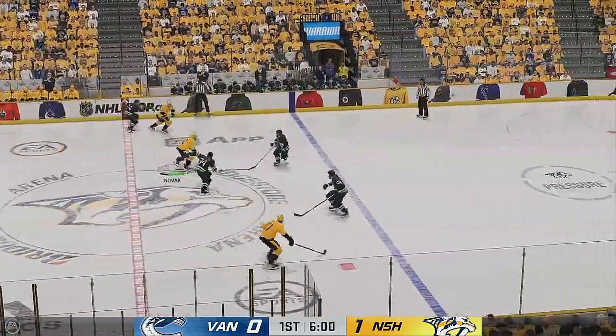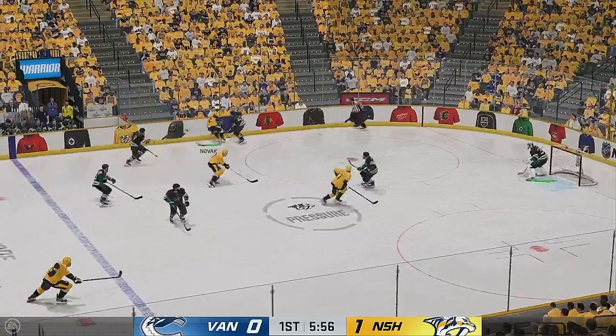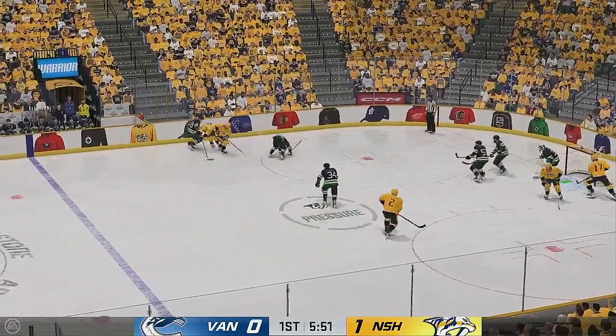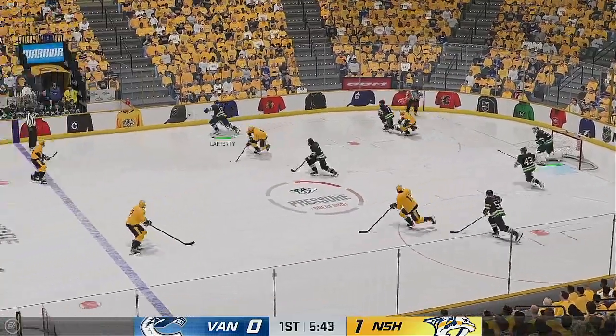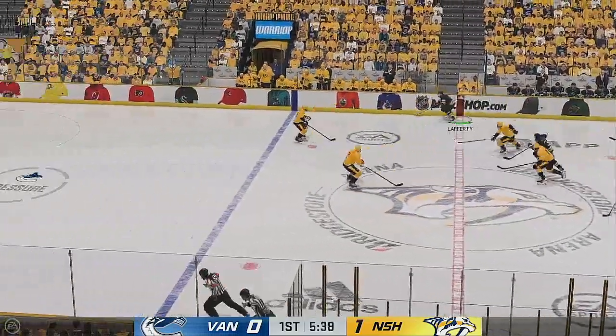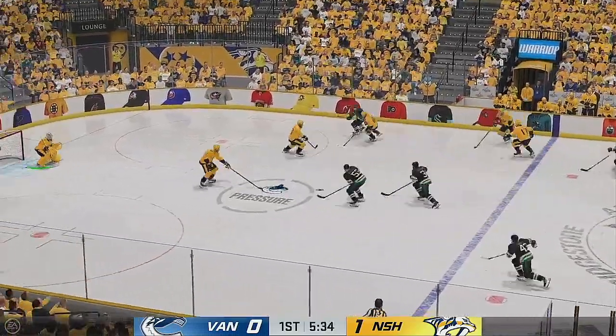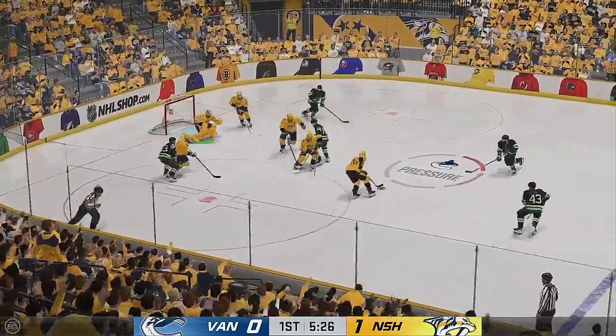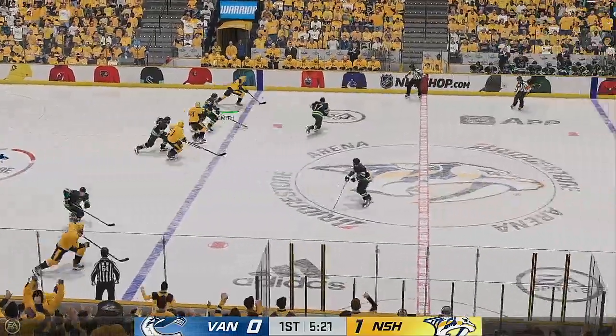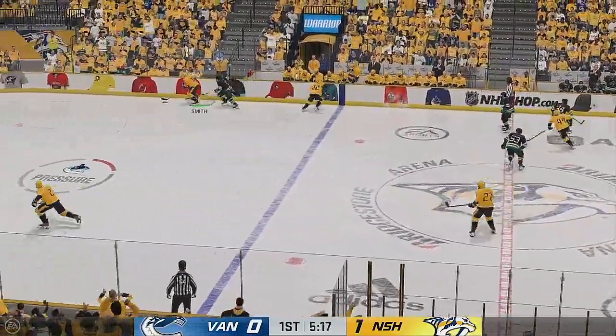Moves it quickly over to Novak. The Predators carry it along the wall. Ooh, and that doesn't go well. And he takes a shot. Quick stop by Demko. Gaining momentum along the boards. Puts it on net. Stopped by the goaltender, getting a piece of that one. Oh, just a great heads-up play by Smith.